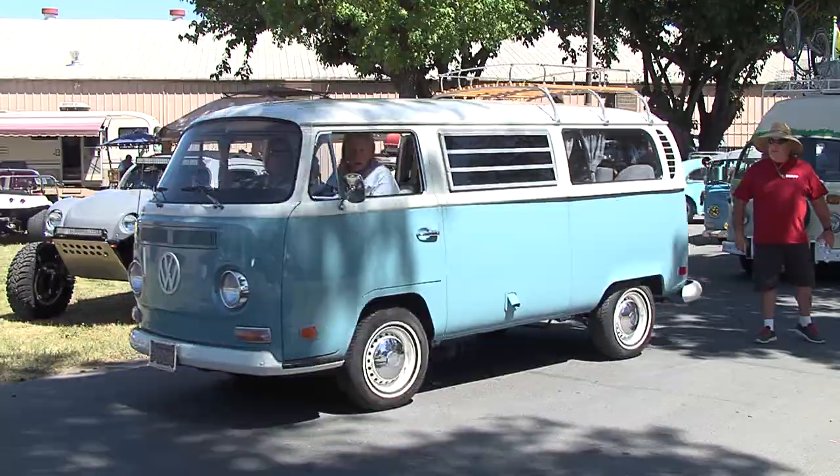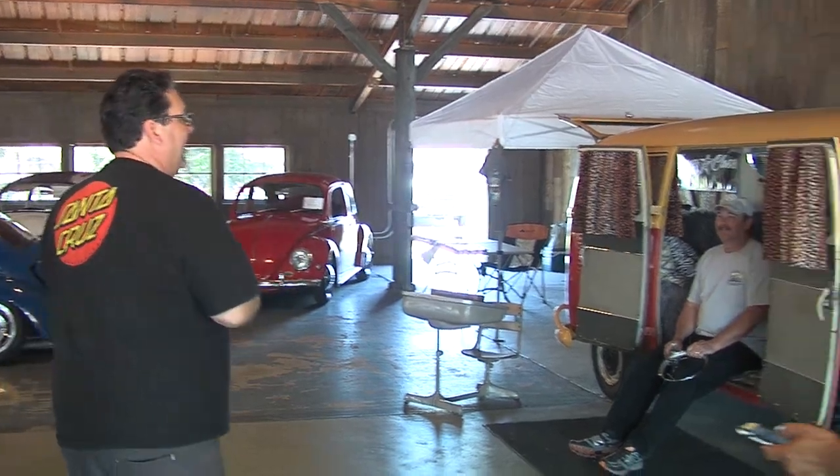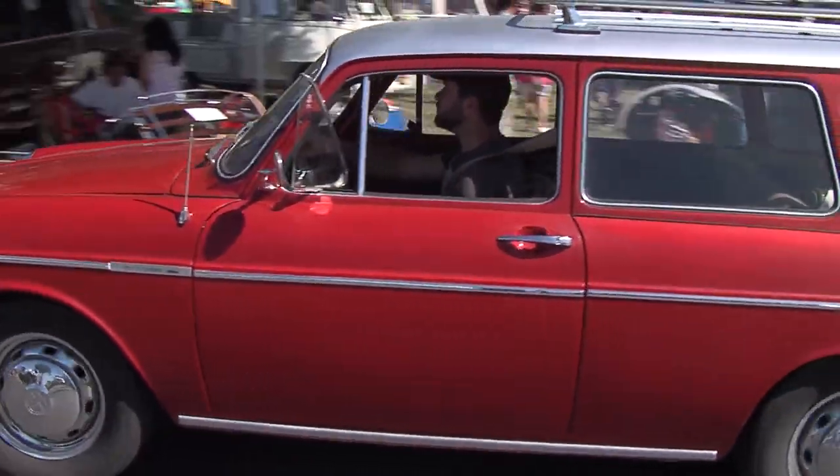An addiction. A lot of good people you meet in the Volkswagen community. And we need to save them, and at least maintain them and pass them on to the next generation.